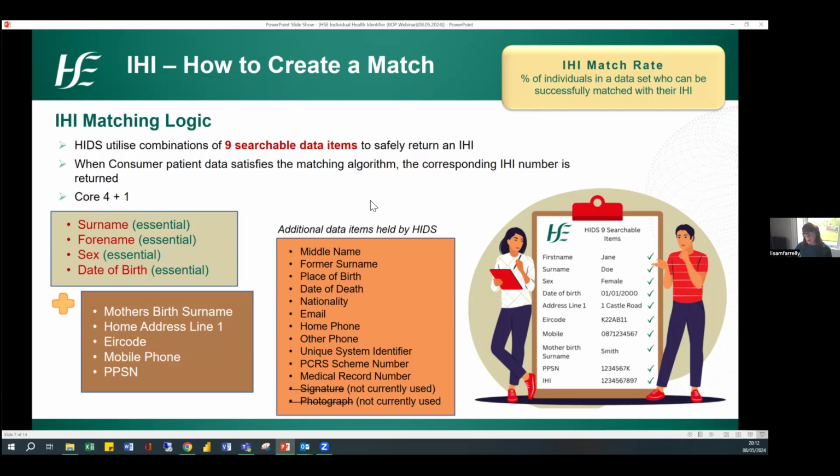So the key data that we hold are the following list. I won't read them out individually. We also hold PCRS scheme numbers, medical record numbers, and PPSN on the back end. So these are all called out in the Health Identifiers Act, and the HSE is legislated through that piece of legislation to hold and store these records.